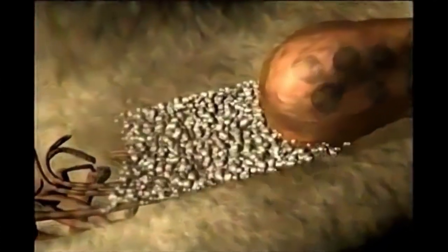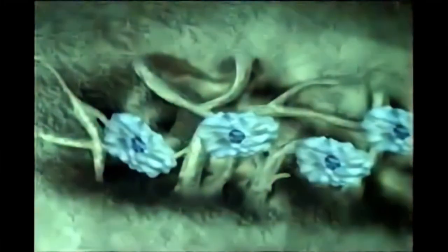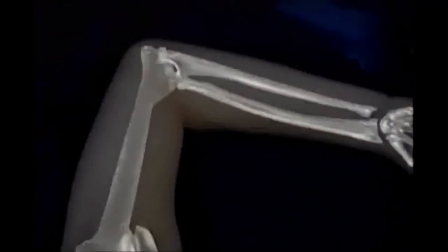As the acid dissolves the tough coating of calcium, other minerals, and the strands of collagen beneath, a crew of bone-building cells called osteoblasts follows in its wake. These cells lay down new collagen and coat it with a fresh coat of calcium salts. The collagen fibers and calcium salts combine to form a structure with the strength of reinforced concrete.